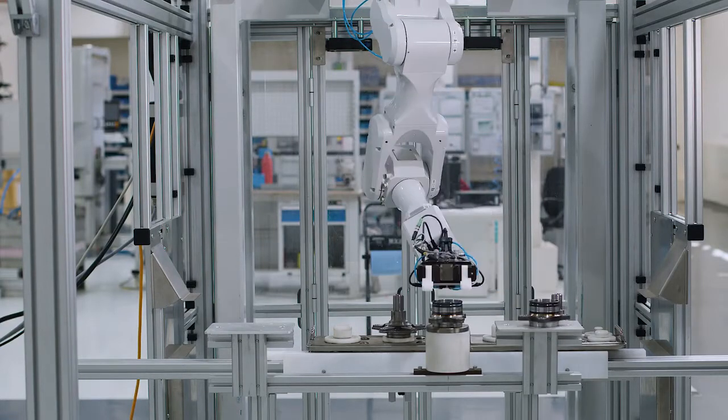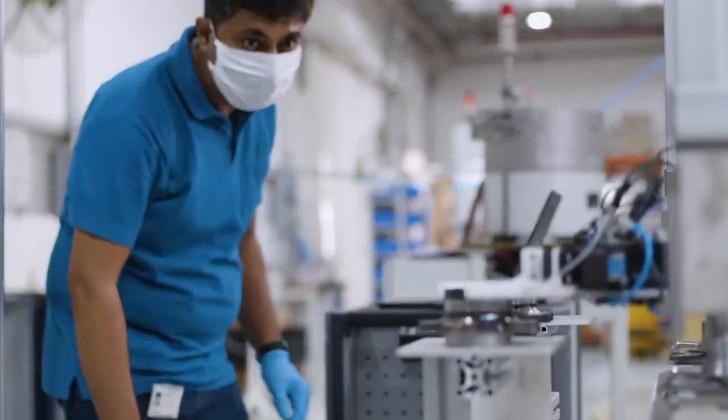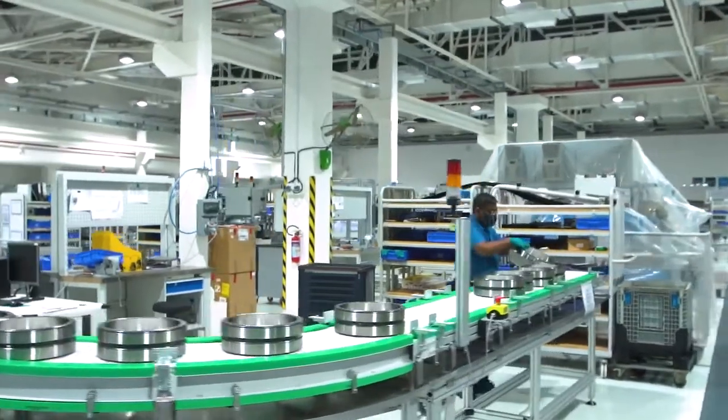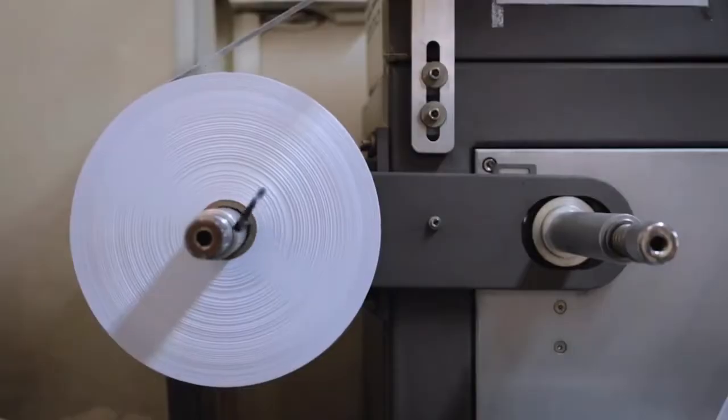Innovation and manufacturing excellence are the lifeblood of Schaeffler. Combining the expertise of industry professionals and the acumen of our business partners, we enhance the competitiveness of our customers and pioneer motion for the industry of the future.